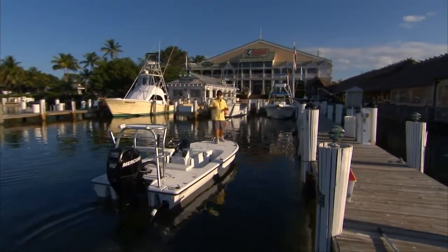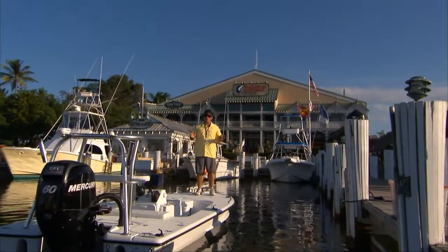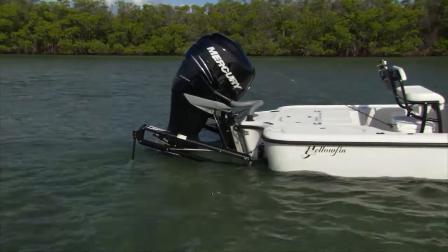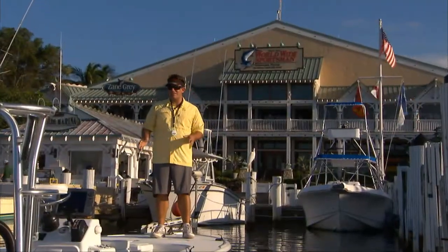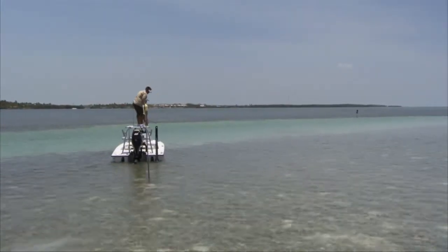The Power-Pole has become an unbelievably important piece of equipment on my boat. My bay boats, when I'm running with those, I can't imagine fishing without them. They allow us to stop that big 24-foot boat and maneuver it around with a trolling motor, and it's become an incredibly important piece of equipment for us. But a lot of guys on their little skiffs have thought, hey, I don't need a Power-Pole. I've got a push pole and I can stake up the boat. And I couldn't disagree more.